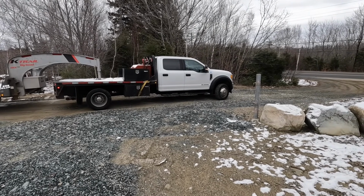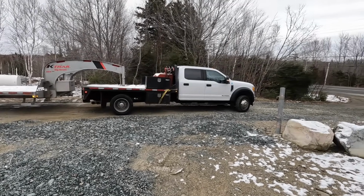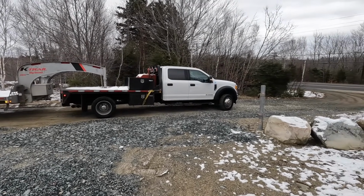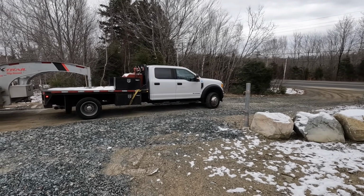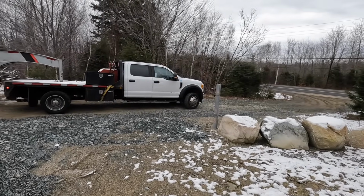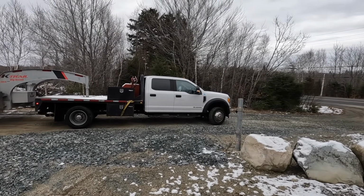Did do a full brake job on it, which wasn't cheap, especially with these heavy duty brakes. Only one set of brakes, no front end parts as of yet, but that is about to change. It's got some wobble into it, so there's some steering components that are definitely worn out.